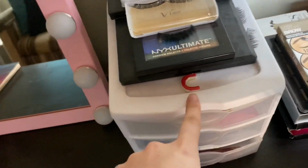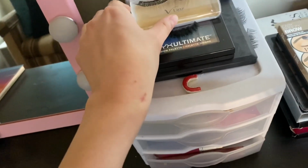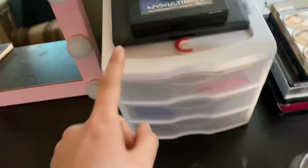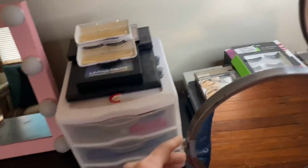I have this S that I made with my mom when we went painting. You painted little things. I painted, I said S, it's a C. Yo, I'm calling this yellow, I call this the S. What's going on with me? Don't mind me, y'all. But anyways, so the C's right there. Got more eyelashes and palettes over there.